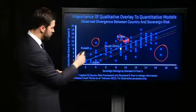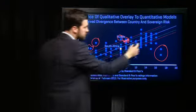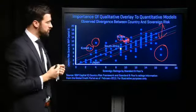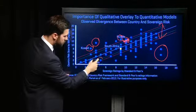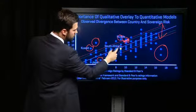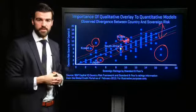Kuwait is also above the gray line, which shows that there is a higher country risk than the sovereign risk. If it falls between these two red lines that we're going to annotate here, then that is not a significant divergence. What we consider significant are the countries that I've just annotated. Japan is below the gray line, which means that there's a lower country risk than the sovereign risk. South Africa, which is the yellow dot here, is also just below the gray line, although it's not outside of this major divergence. South Africa has a country risk of 8 and a sovereign risk of 9.